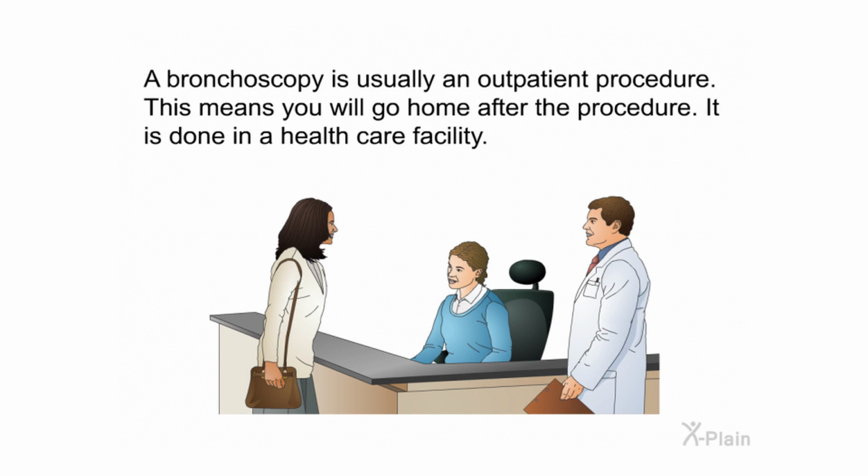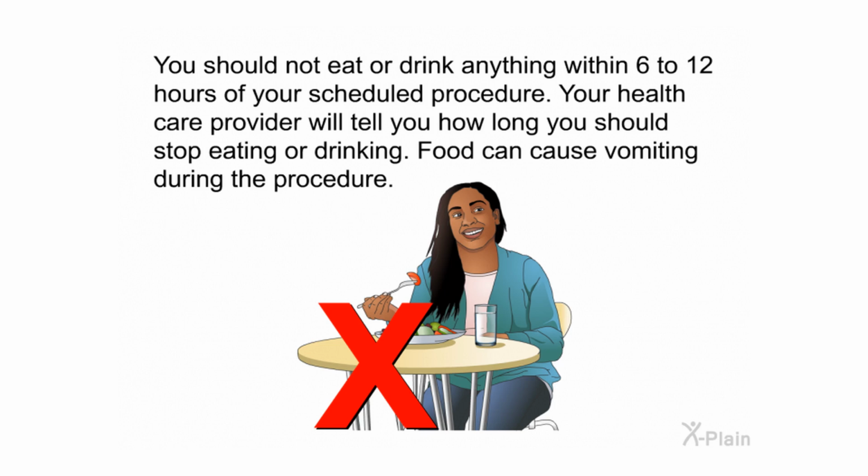Preparation. A bronchoscopy is usually an outpatient procedure. This means you will go home after the procedure. It is done in a healthcare facility. You should not eat or drink anything within 6 to 12 hours of your scheduled procedure. Your healthcare provider will tell you how long you should stop eating or drinking. Food can cause vomiting during the procedure.